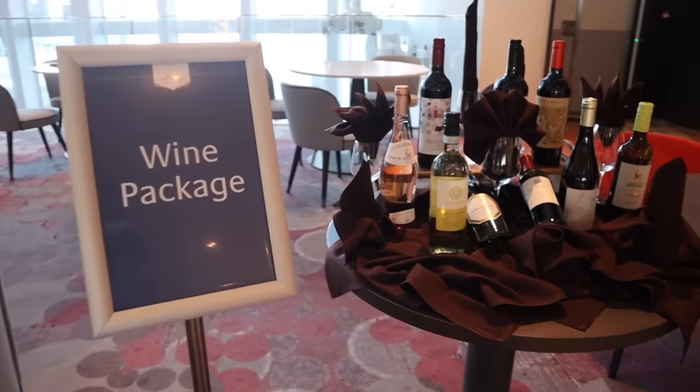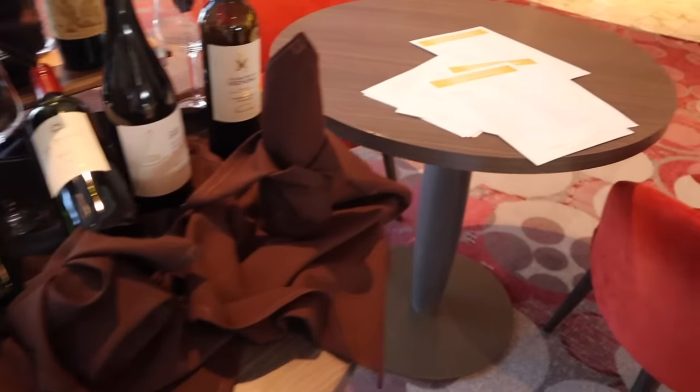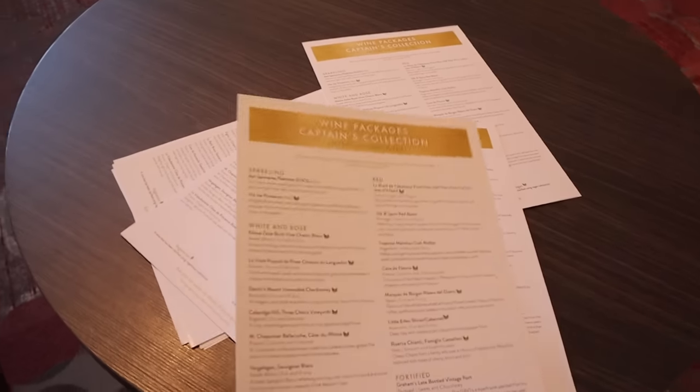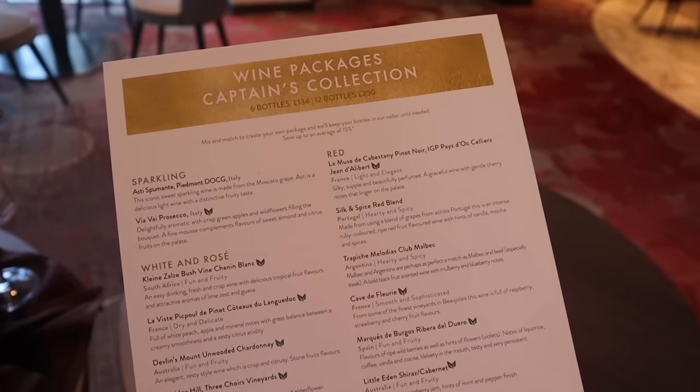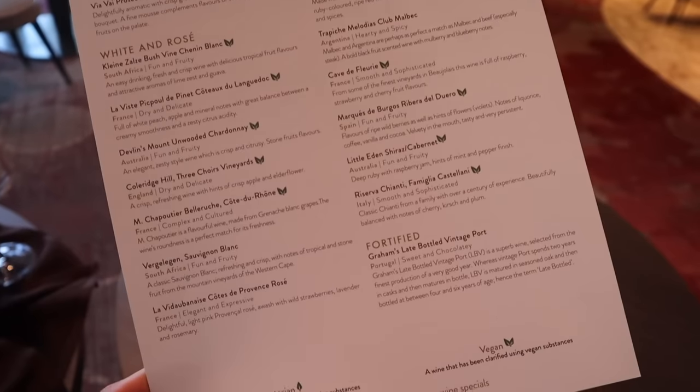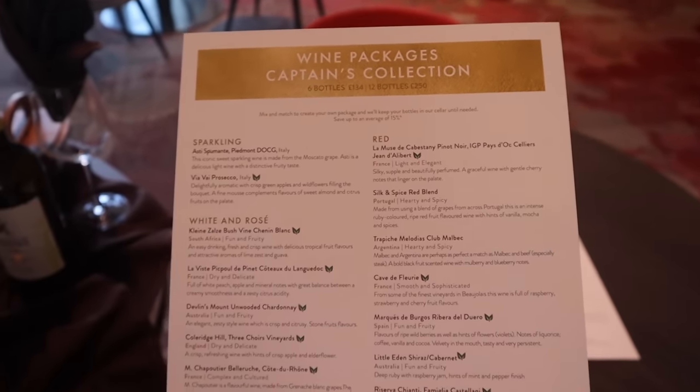P&O Cruises offer a drinks package option, which you can buy before you get on the ship, which is a 10% discount, or while you are on the ship. And these range from whether it's alcohol-free package, they start at $10.95, and then you can go all the way up to a deluxe alcohol package as well, which you can add on, and then all your drinks are included.